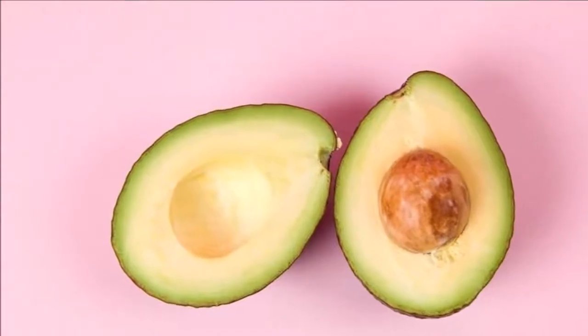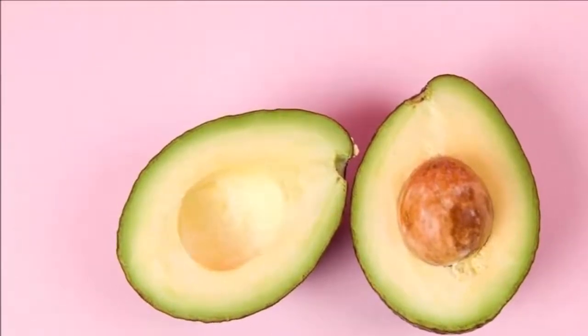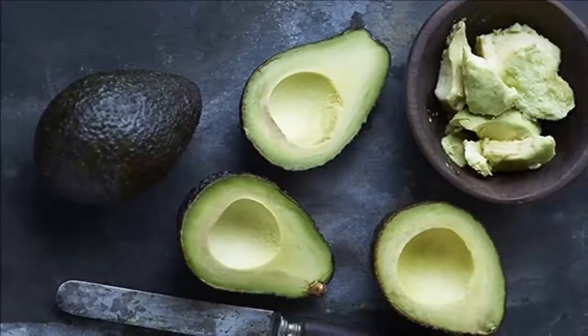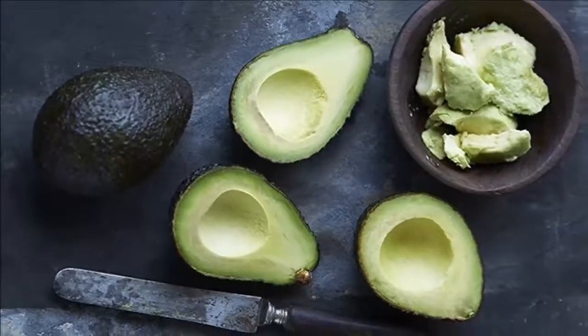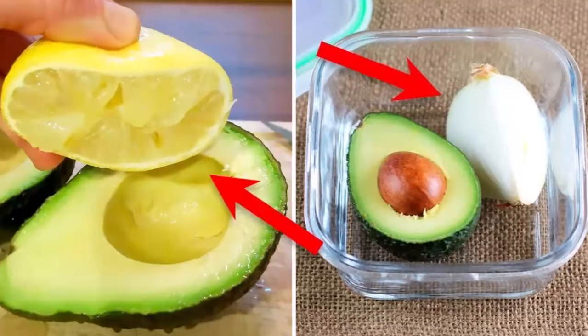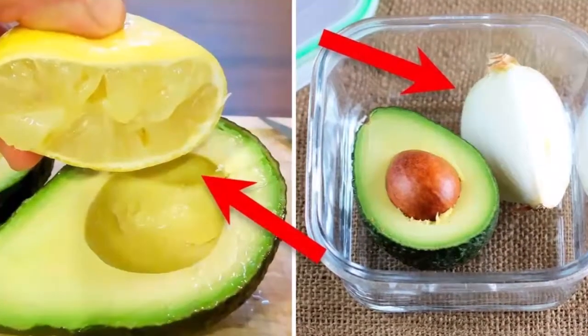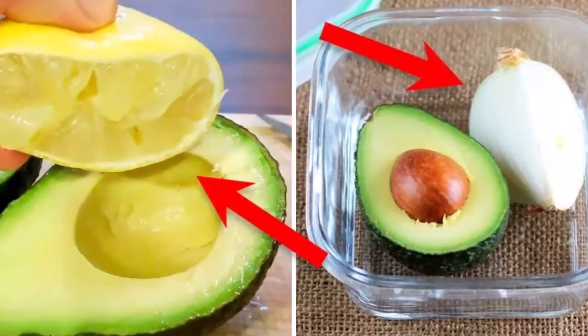This fiber is essential for our digestive system's health and is great at reducing cholesterol and blood sugar levels. Avocados are also rich in potassium, a mineral that is very important for your health. Inadequate potassium consumption increases the risk of death by 20%.